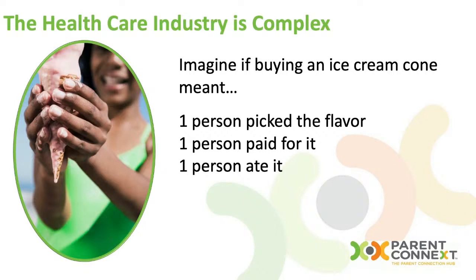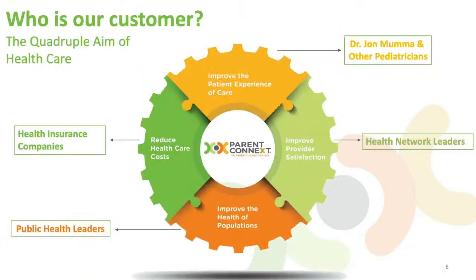Imagine if our healthcare system took over graders. One industry expert described the industry complexities as imagining if you're buying an ice cream cone and it meant one person picked the flavor, one person paid for it, and one person ate it. This is the challenge we are dealing with today. Who is our customer? That's another challenge.